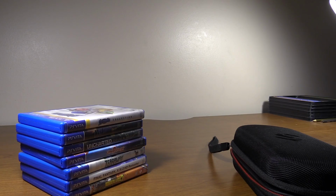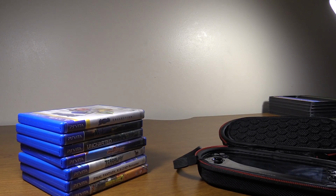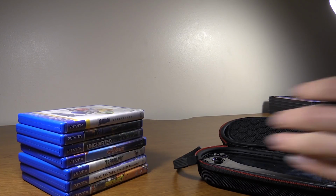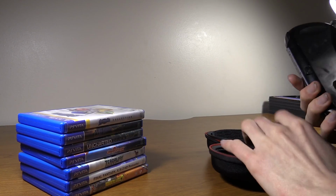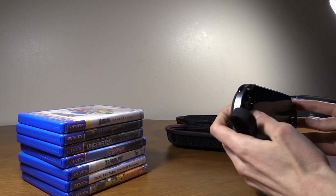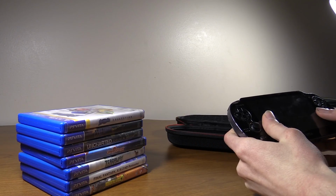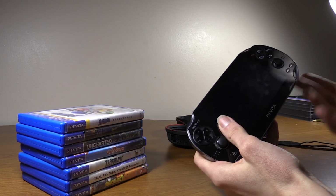I want to get a physical release for Killzone, and there are just so many great RPGs that I'm interested in, and the Vita is just an awesome system. You can play PS1 classics, you can play PSP games, and the graphics are amazing on that system, especially for the year it came out. And I guess people were mainly into smartphones, so that's why it didn't do as well.